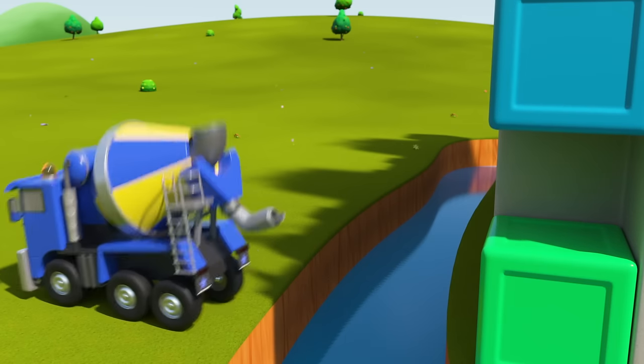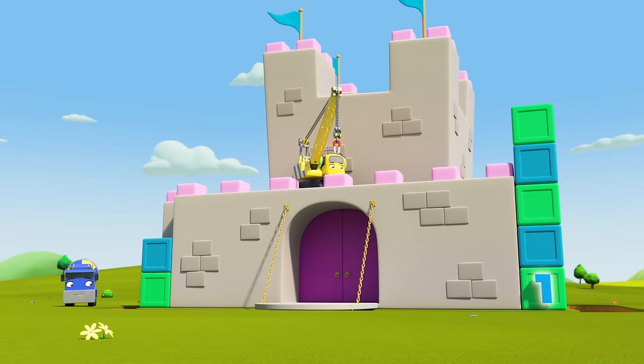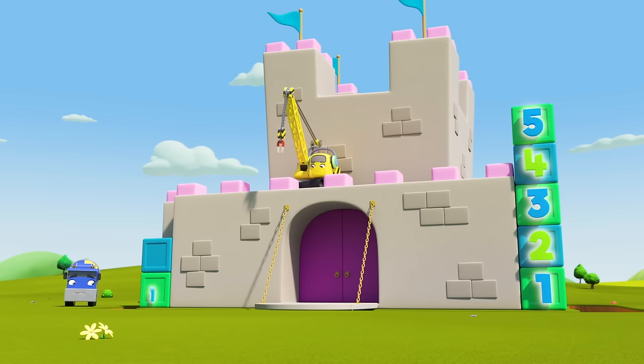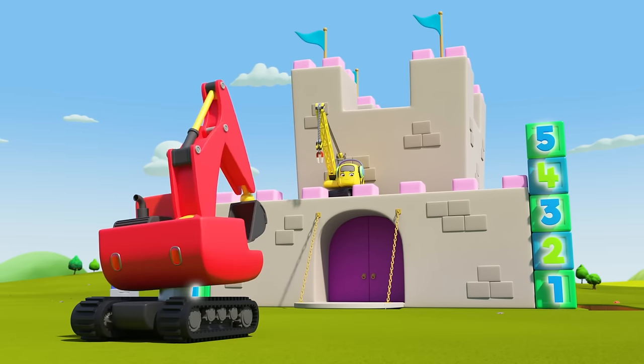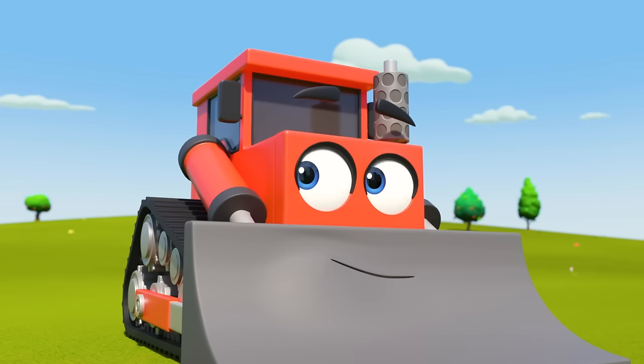CJ squirts the cement and... done! 1, 2, 3, 4, 5 blocks on one side and 1, 2 on the other. They're going to need some more blocks. Go, go, Dozer!